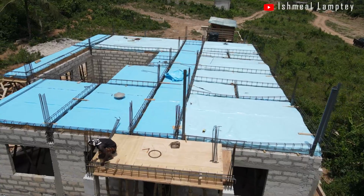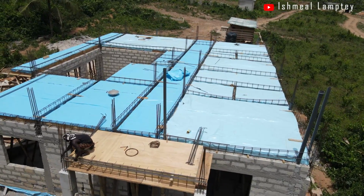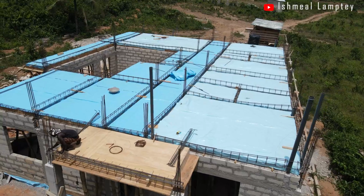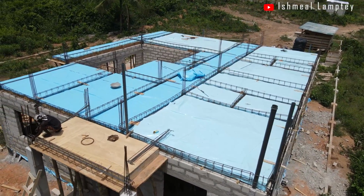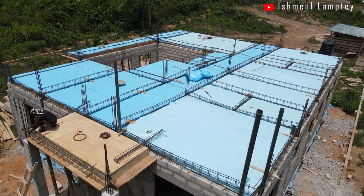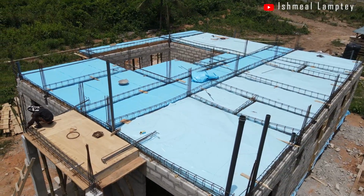And then we also use 1.5 tons of 16 mm steel. And for 16 mm, 1 ton is about 70 pieces. So the 1.5 gave us 105 pieces. And then we used 8 pieces of the 80 mm steel.